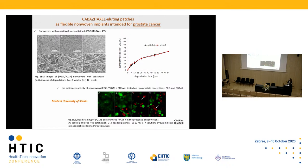And then at the Medical University of Silesia, we checked the anti-cancer activity of those materials on two prostate cancer lines, and for DU-145, this result was better, and we can observe that in case of drug-loaded patches, we can observe late apoptotic cells.